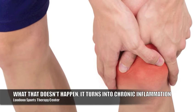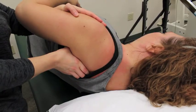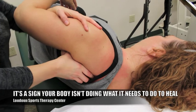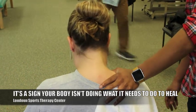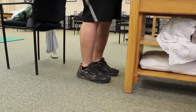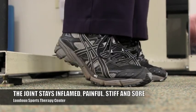So chronic inflammation is something that either lasts for more than 24 hours or comes and goes over the course of time. And chronic inflammation is not a good thing. It's a sign that your body isn't doing what it needs to do to heal the area. Your body got stuck in this inflammation state or this swelling state. And so that chronic swelling collects in that joint. So sticking with the example of the ankle, it stays in that joint. It keeps the joint tight. It keeps there being pain and soreness there. It makes it difficult for you to walk normally.